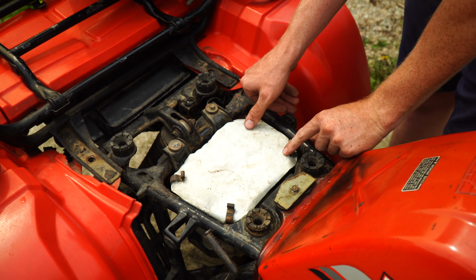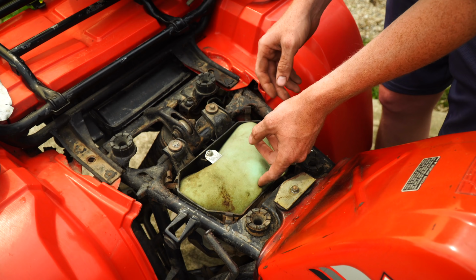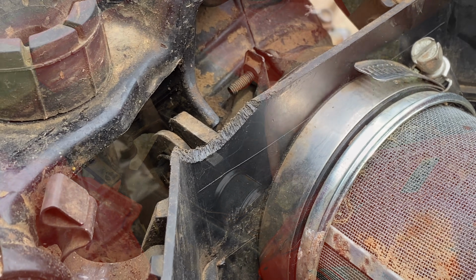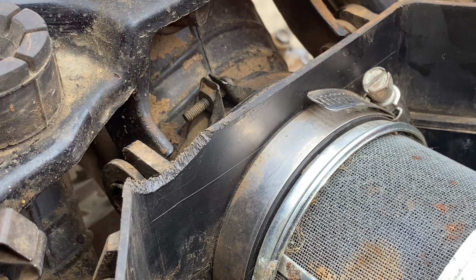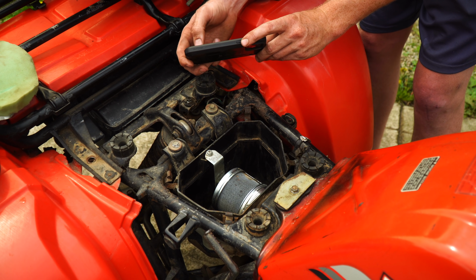Happy to get rid of this thing. I've already cut myself on it once. And I could have just put a new lid on it, but there's a divot right there, and dirt and debris and different water can get in there, so I had to replace the box. I could have mended it with something, but I want this to be watertight. Hint, hint.